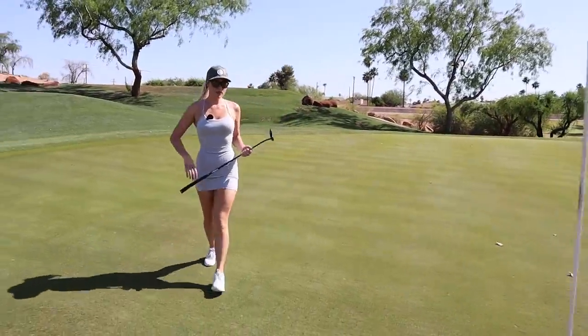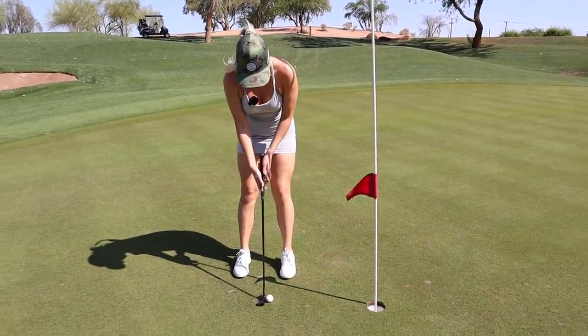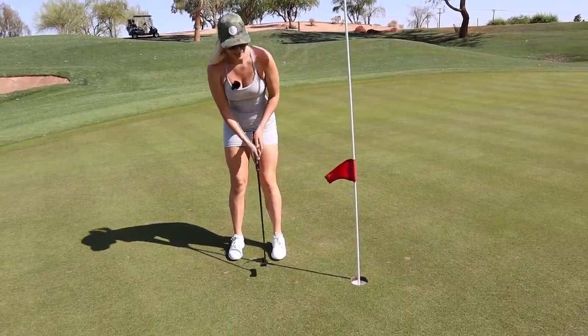So perfect example, I was past the hole and also high side, so I do not have to draw it back. Then from there, you tap it in.